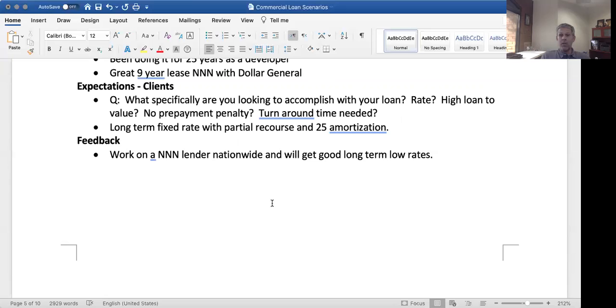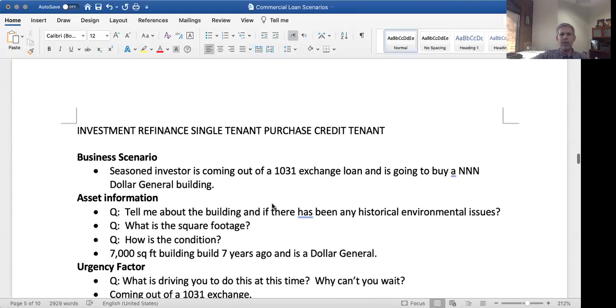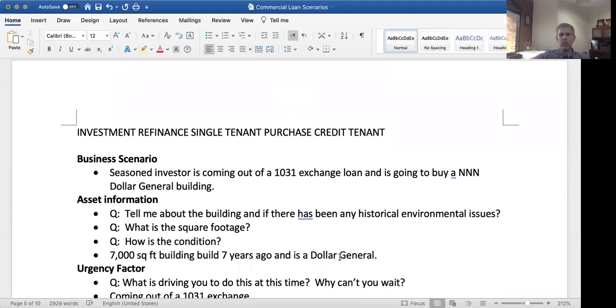Then you'll get good long-term rates. They usually go commensurate with the term, so we're typically going to go fixed for whatever that term is. If it's 9 years on a lease, we'll go 9 years. If it's 5 years, they'll go 5. They'll typically go the length of that and not do what's called a hangout. That's the advice we gave back in this scenario: 25-year amortization, fixed for 9.5 years, partial recourse. It worked out really well, and we felt very comfortable with this. So this again is a scenario for an investment, single tenant purchase, triple net credit tenant deal.